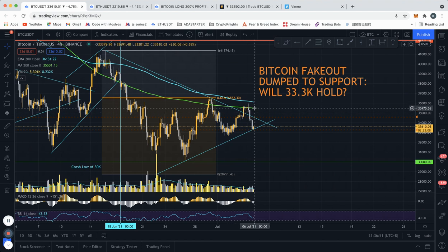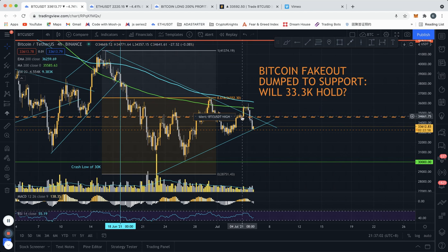In yesterday's video, in yesterday's post, I mentioned that we needed to get above the 200 MAs in order for this to continue to the upside. If we failed to do so, then likely this would be a false breakout combined with a rejection at the 200 MAs, and that's exactly what played out. I even mentioned that if we closed back within the triangle, then that's confirmation that this will be a fake out. And so that's what has happened.